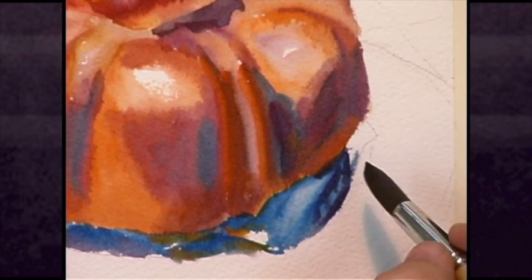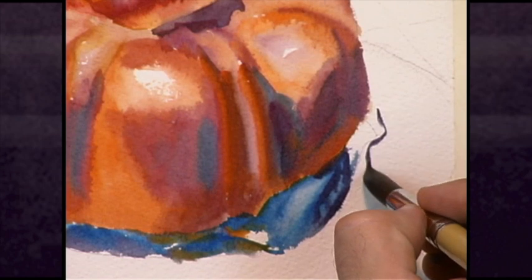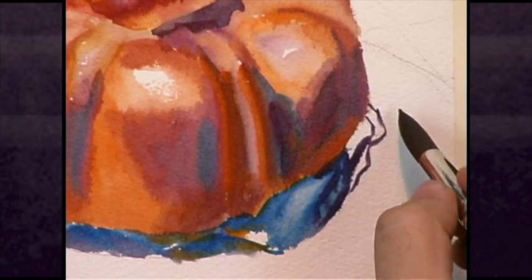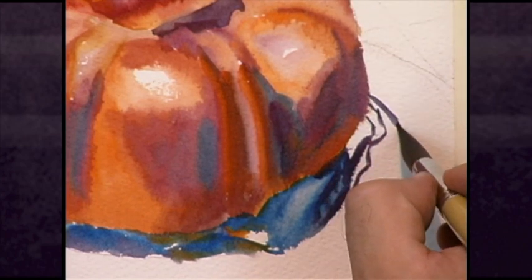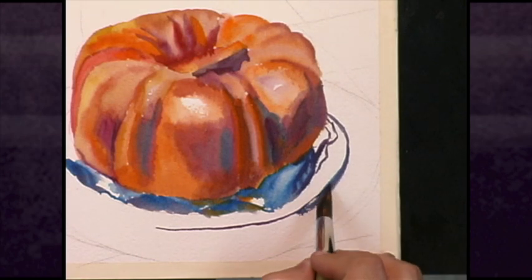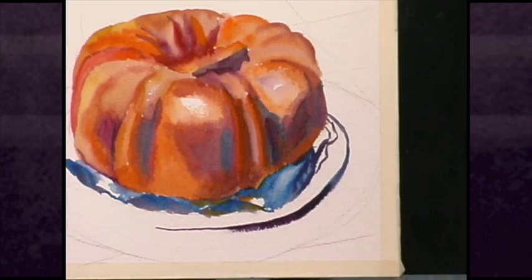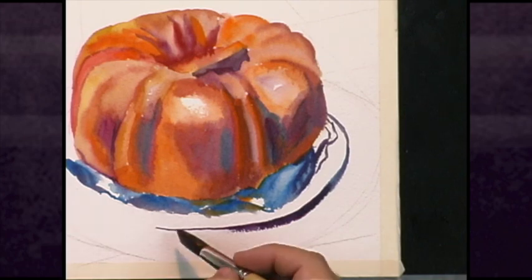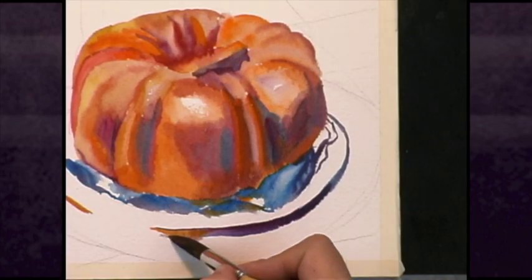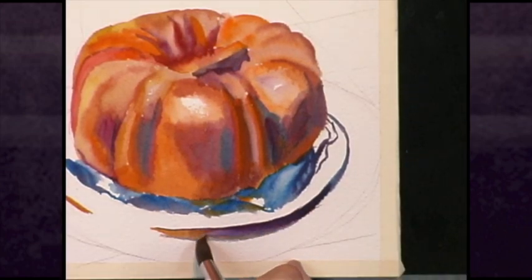This may or may not look like aluminum foil at the time, but when you get the whole painting finished, it still may not look like it. But it represents the aluminum foil. It's symbolic of the aluminum foil. And the plate underneath, this is kind of a metal reflective surface. And metals are interesting to do because it's kind of a reflection of the colors around it. It really doesn't have kind of its own color. It's reflecting all of these colors.